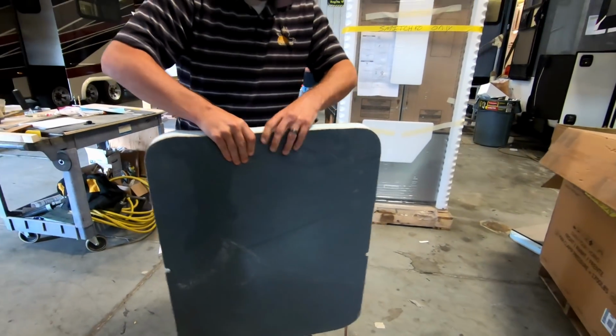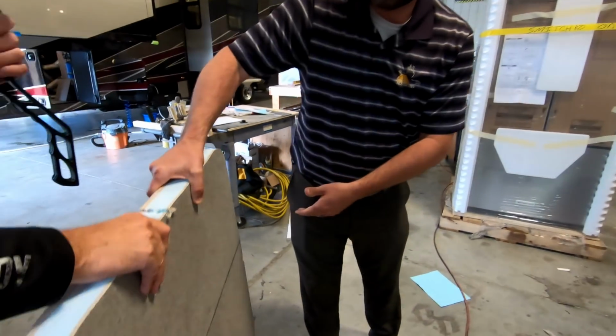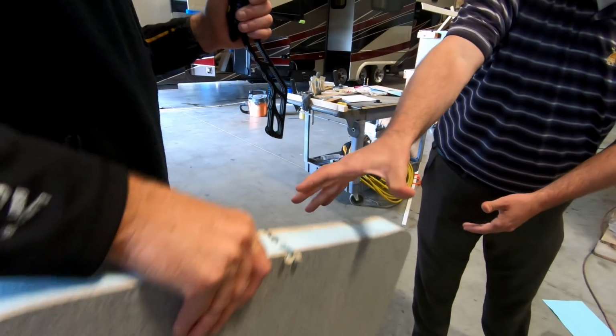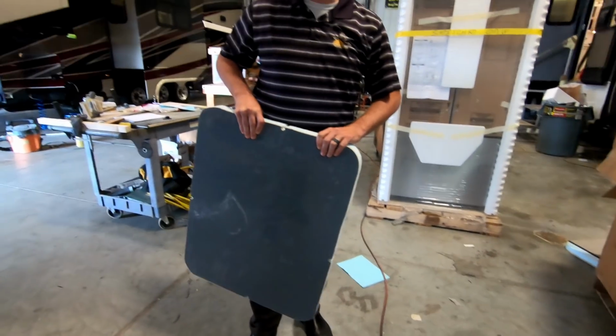Now, I don't know if you can do this while you're holding the camera, but it's impressive to see how heavy that is. So you think of that through the whole coach. Yeah. And that's where a lot of our weight comes from.